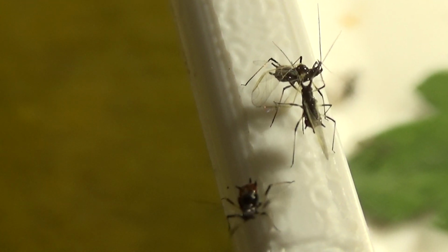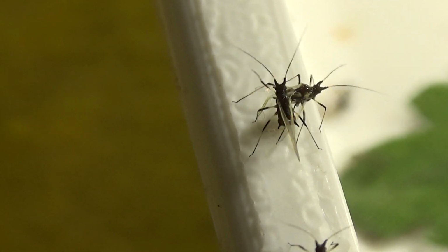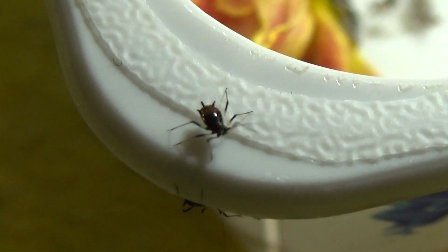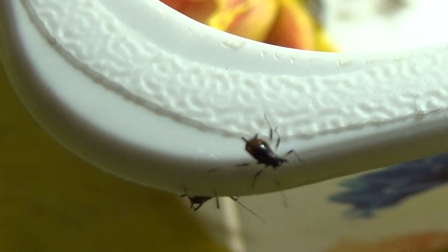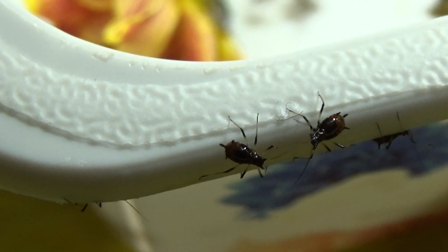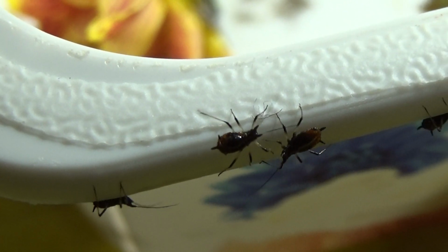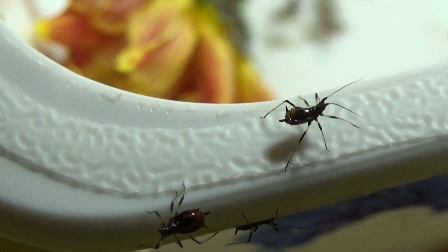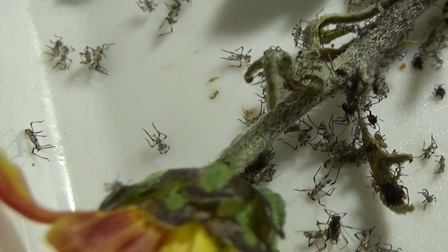You see on the right side, these are females with wings, and this one without wings. And these are running very fast. So it's time to put them on a plant, because they try to escape. And I need to move them with a brush to continue the colony on a new plant.